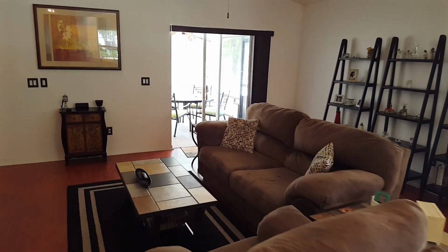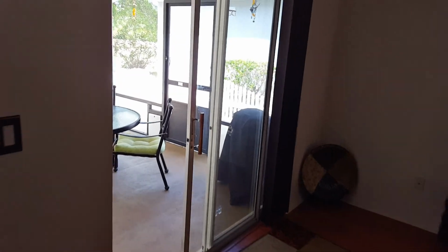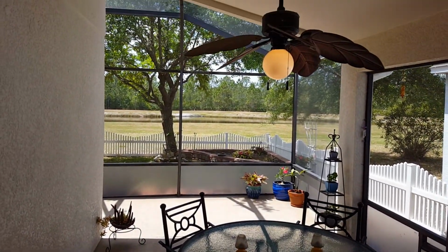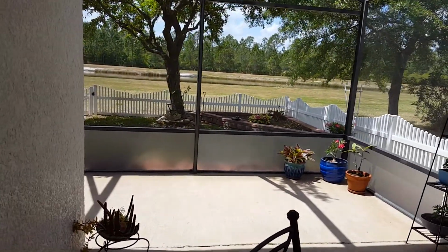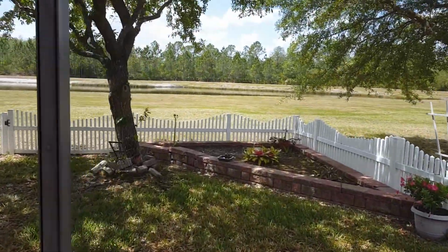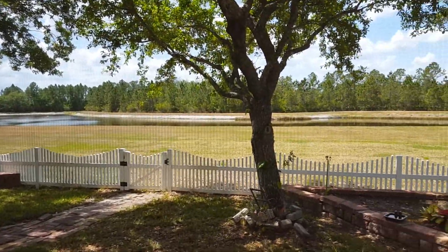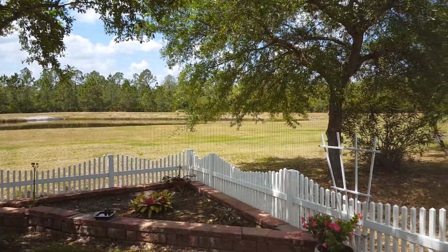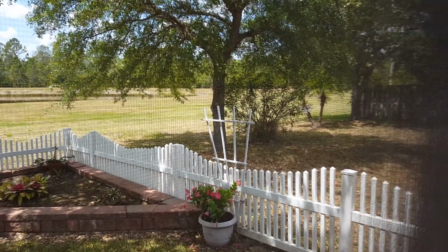So right off the family room, we've got the sliders, and that's where we're going right now. Out through the sliding door and into the covered screened patio. But let's come back out further and take a look at this view. How stunning is that? You've got a fully fenced backyard and acres and acres of property that's taken care of by Orange County. So you have all that space without any of the maintenance.